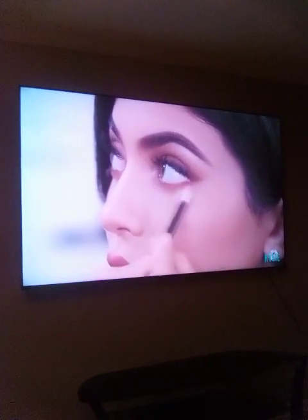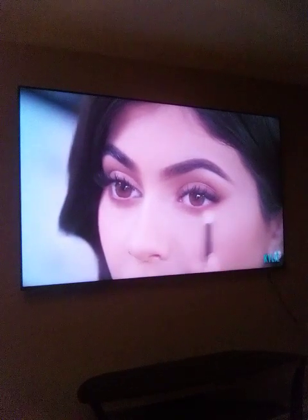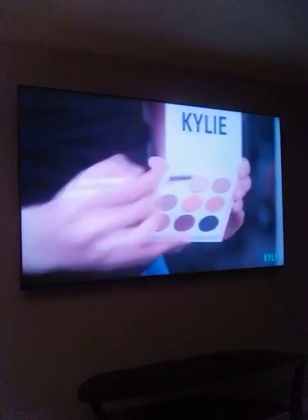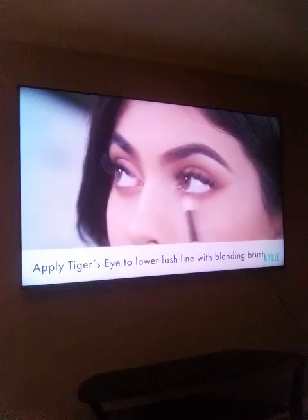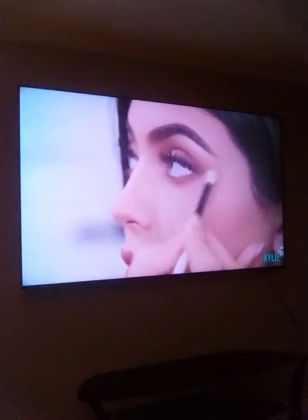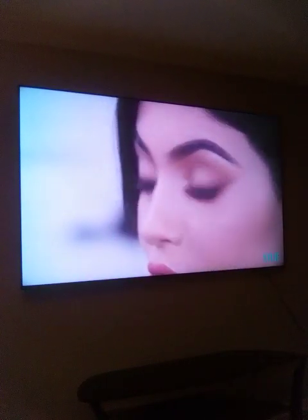Some people would be really afraid to use the color orange to blend through their lower lash line. I just think it adds a little bit of warmth and pops out the eye color. I'm going to go ahead and apply Tiger's Eye using the same fluffy blending brush. I'm going to focus this color more towards the outer corner of her eye. And this will also help to intensify the outer V and make her eye look that much more almond.